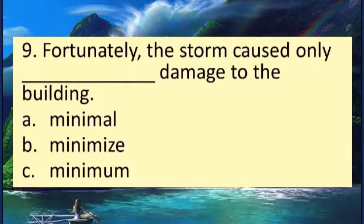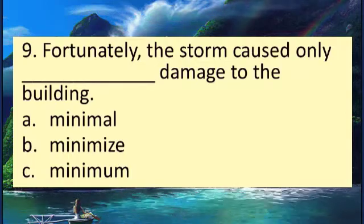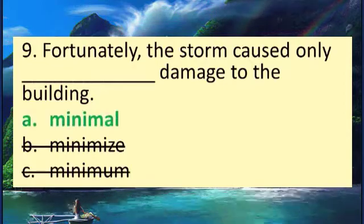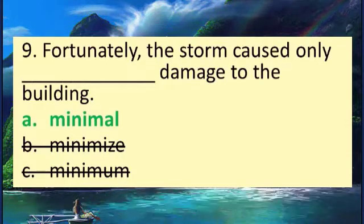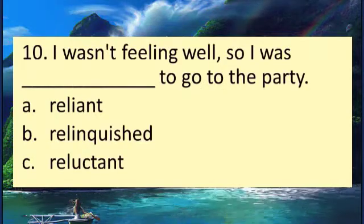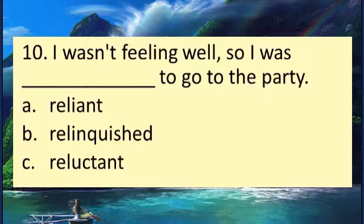Fortunately, the storm caused only damage to the building. A. Minimal, B. Minimize, or C. Minimum. The correct answer is A. Minimal. Fortunately, the storm caused only minimal damage to the building. If something is minimal, it means it is very small. Number 10.